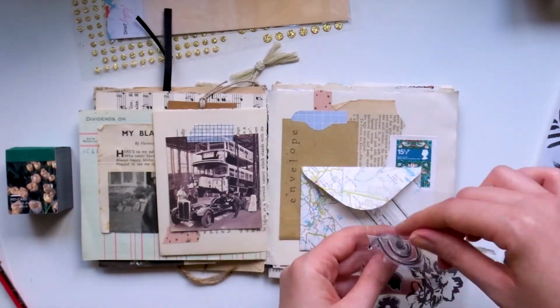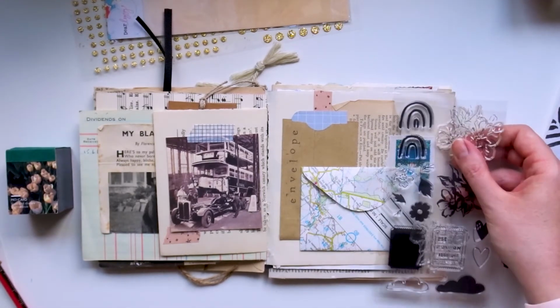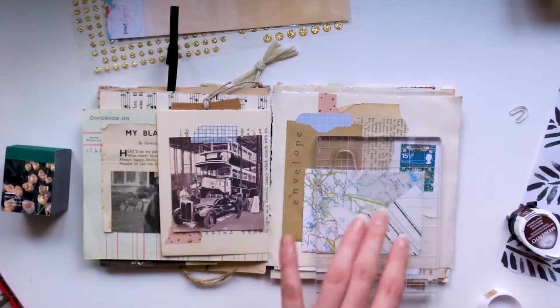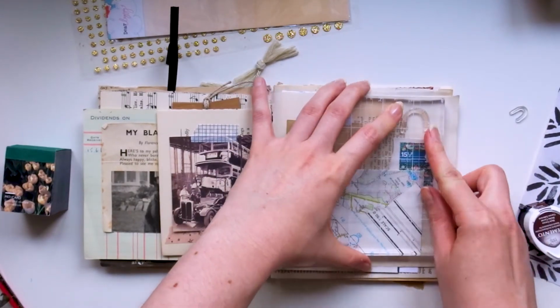Then I did think it was missing something in the top right hand corner, so I just used the sepia coloured Memento ink pad and stamped on the little rainbow there.